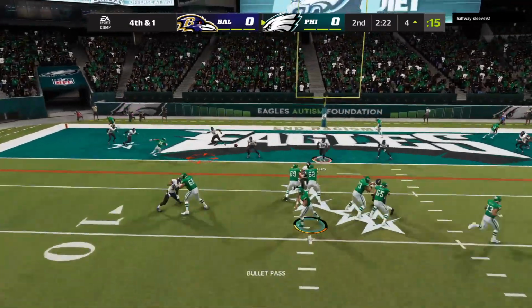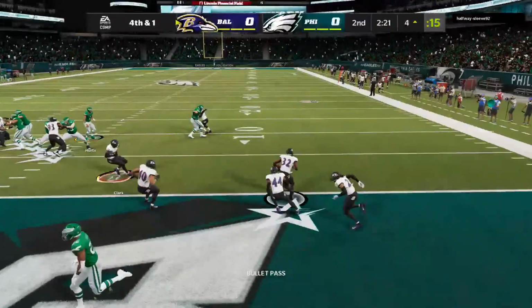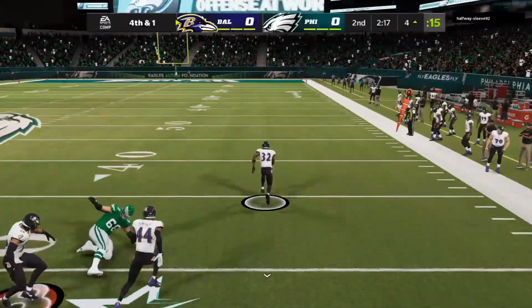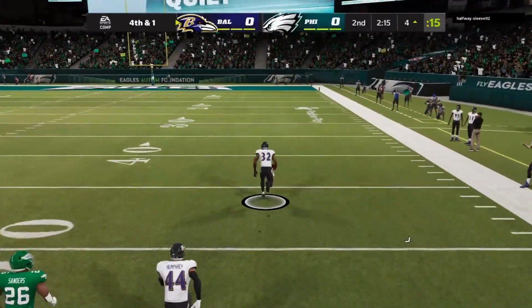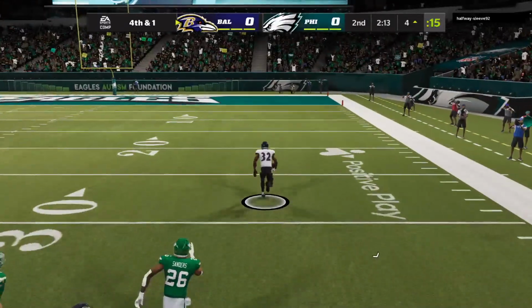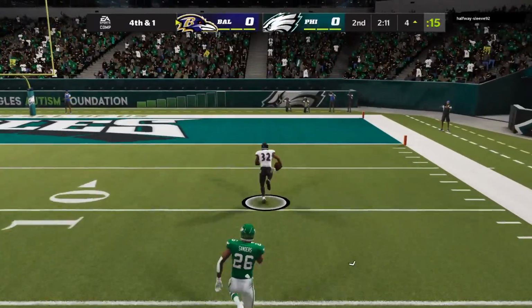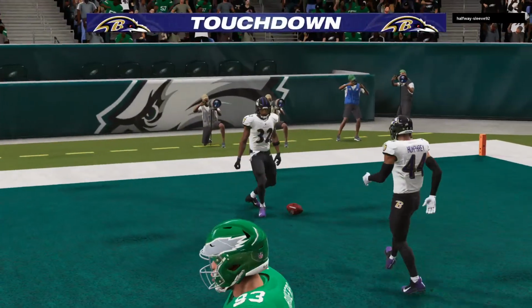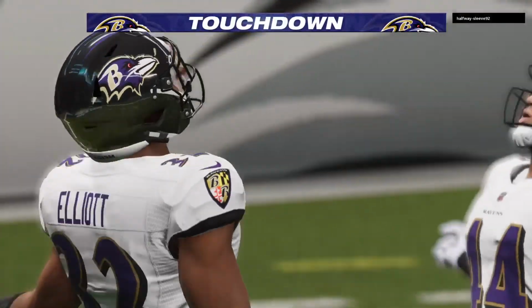Here's Hurts to throw. And it's intercepted at the goal line. Picked off by Deshaun Elliott. It's a foot race. He's at the 50. He's at the 30. 10. And he will bring this back. It's a pick 6 and a Raven touchdown.